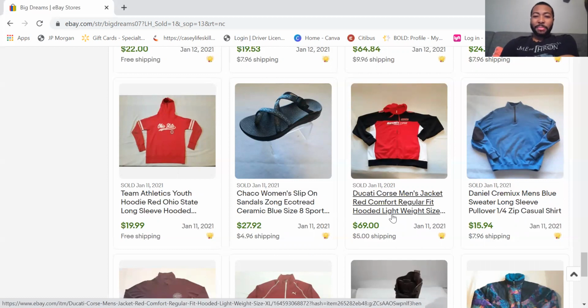This Ducati men's jacket sold. I think I ended up taking like 35 for this. I just wanted to get it moving. There were some comps, but they were more of the motorcycle style jackets. So this is more of just a full zip, light jacket. And it was in great condition, but I knew it would have been sitting for a very long time if I was going to get the full amount at 69. So I just accepted an offer of maybe like $35, which I'm comfortable with because I got it for super cheap. So it's not a big deal to me.